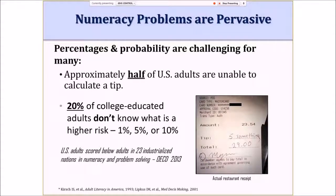Okay, let's talk about numeracy. Percentages and probabilities are challenging. Half of U.S. adults can't calculate a tip. Let's look at this tip. Dinner is $23.54. The tip is 5-something. The guy just rounds it up to 29. So how often does something like this occur? 20% of college-educated adults don't know what a higher risk, 1%, 5, or 10.